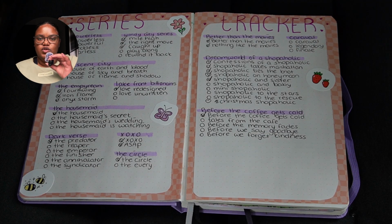I tried my best to just accept the fact that it wasn't perfect, but I just couldn't get over it, I guess. It bothered me so much that I just changed it, and I didn't change it that long ago. I think last week or maybe 2 weeks ago, and I like this version way better than the original series tracker that I had.